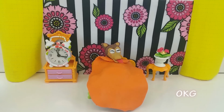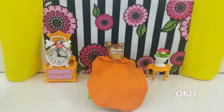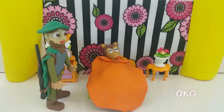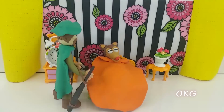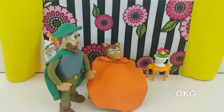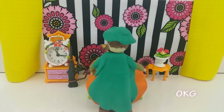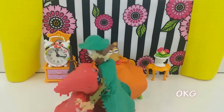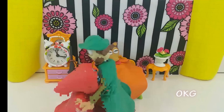Then came the huntsman, save Red Riding Hood from the evil wolf. This is not good. Oh, thank you so much!